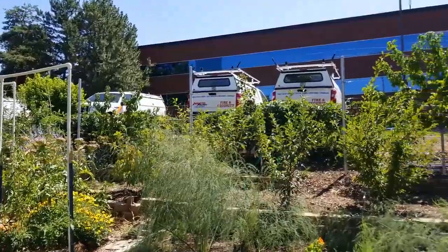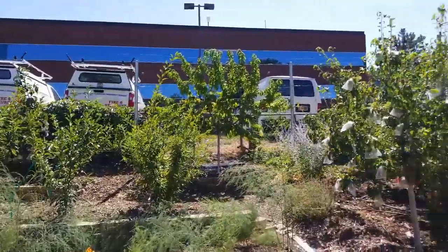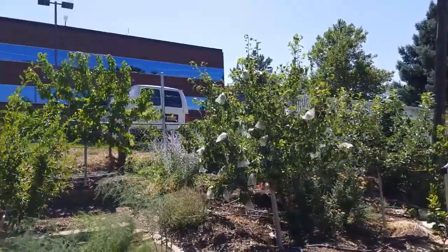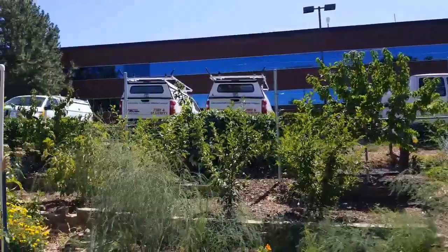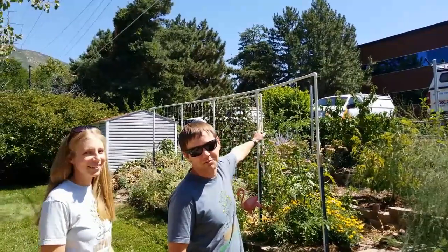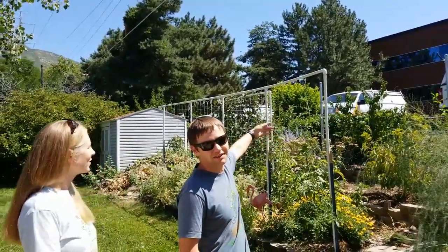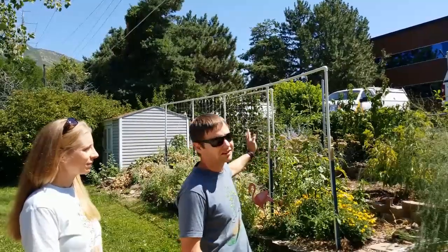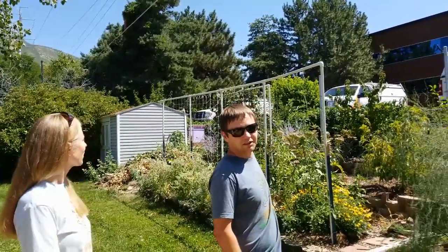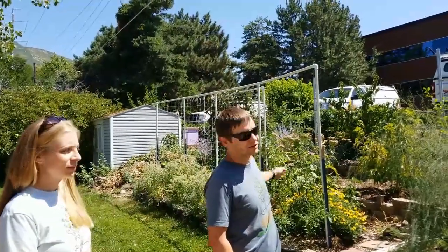One of the ways we use our space efficiently is by growing vertically. Most of our vegetables we grow up trellises. Here in the backyard, they're not quite as pretty, but these are simple PVC trellises that we grow tomatoes and beans and peas and other things up. We had peas on this earlier in the summer, but now the sunflowers are coming in.